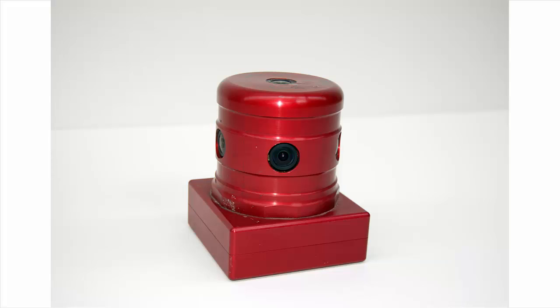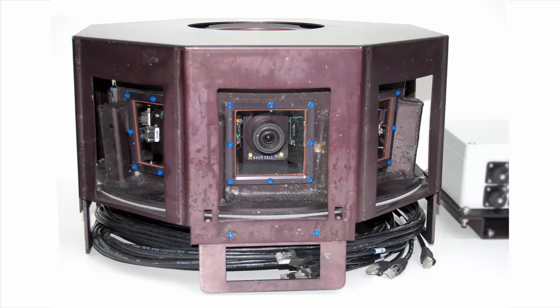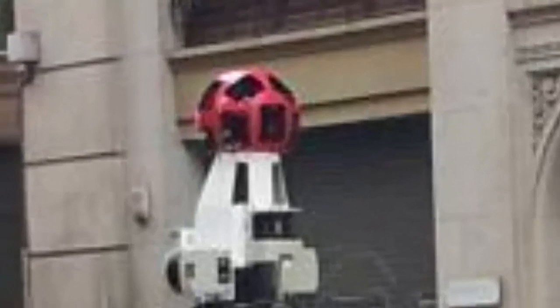The prototype van was filled with so much equipment it required a separate generator. The custom cameras were protected in an ominous-looking turret. It all worked, in fact so well that the van quickly made itself obsolete. As soon as the company decided to go ahead with Street View at full scale, the custom installation was replaced with a more minimalist rig that could be quickly fitted to standard cars.